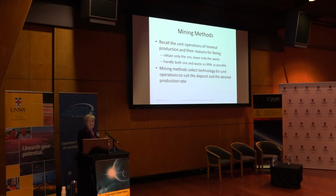Mining methods. The whole idea of a mining method is, well, first of all, recall the unit operations of mineral production, and I've got them in the next two slides, although I won't spend time on them. Their reasons for being are to obtain only the ore and leave behind only the waste. In other words, you want just ore and you don't want any waste with it, and you don't want to leave any ore behind. Obviously, you can't do that, either one for 100%. Handle both the ore and the waste as little as possible.